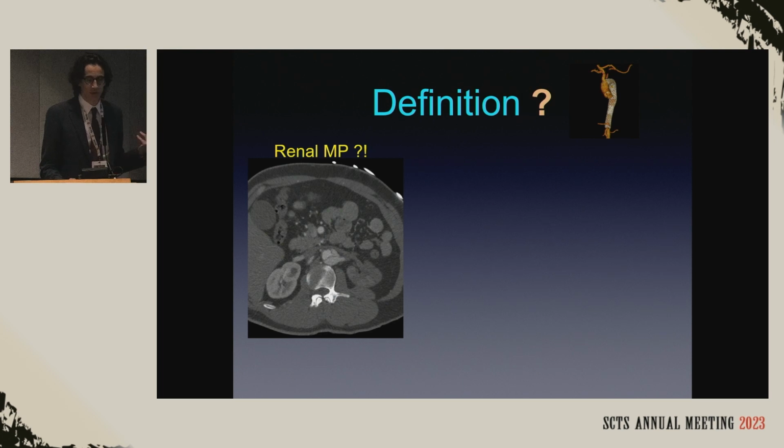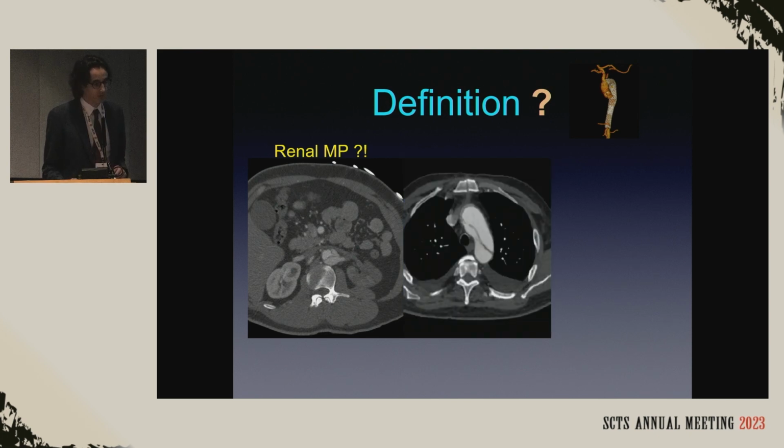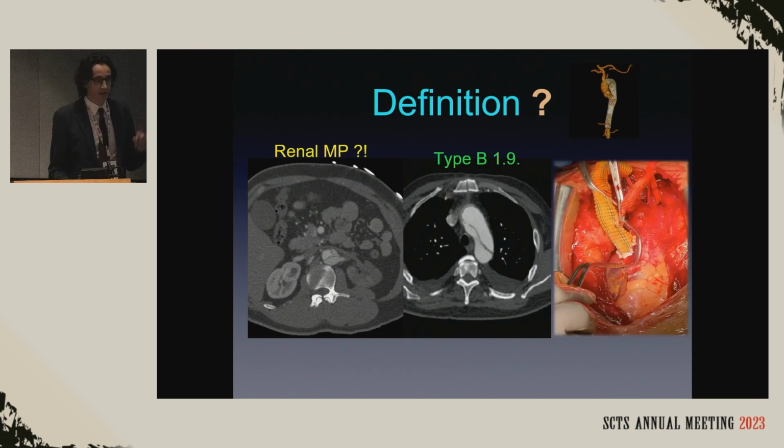Imagine that you are in an MDM, you have a patient with normal renal function, you have radiological features of malperfusion of a kidney, and then you also find out that the dissection is involving the mid-arch. In the same institution, or in two different cities, if in the MDM you call this dissection, according to the SCTS classification, a type B19, then you might feel justified by the guidelines to call this a complicated type B dissection and end up doing this to the patient. Is this appropriate? We don't know. It depends. You might get away with this operation, but it's a very complicated operation.